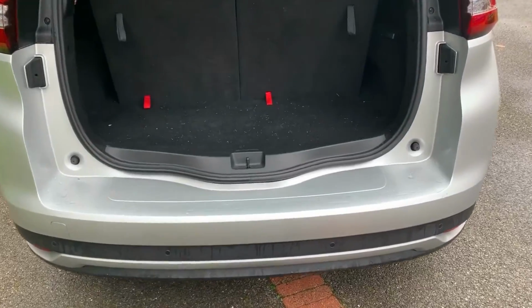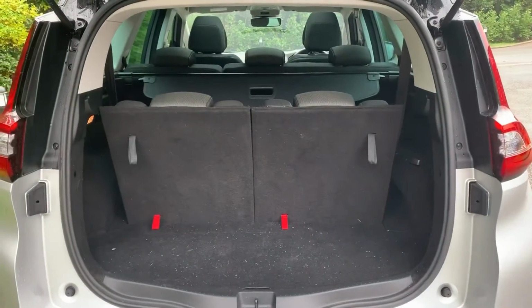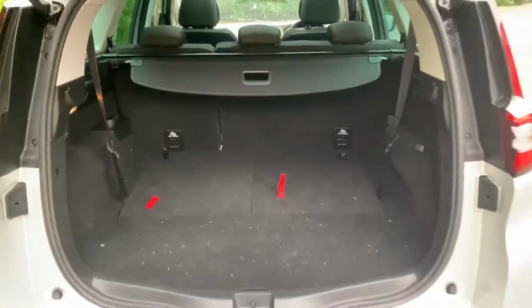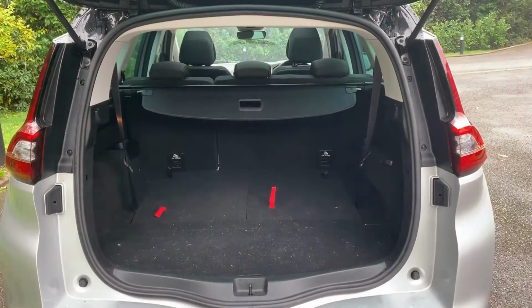As we approach the back of the car, you'll see we have reversing sensors. Currently all 7 seats are in place. This is the amount of boot space you have as a 7-seater. The rear seats are very easy to fold down though. Just pull these red tabs and they'll fold in place. And that's the amount of boot space you have as a 5-seater.